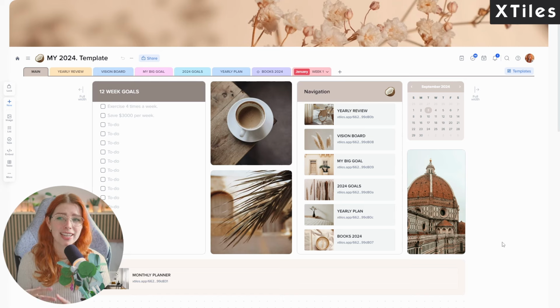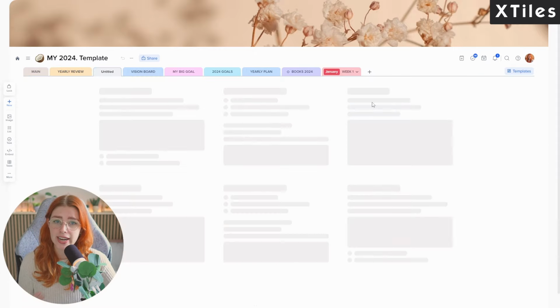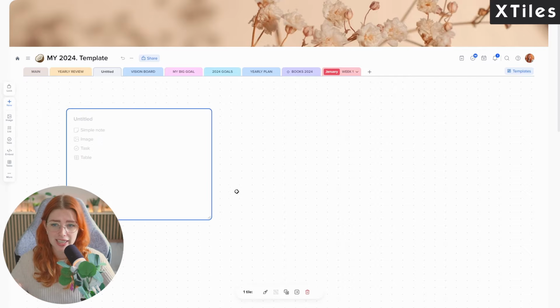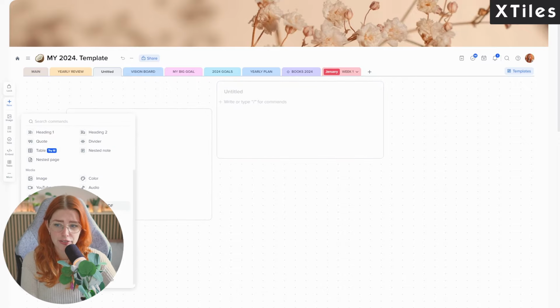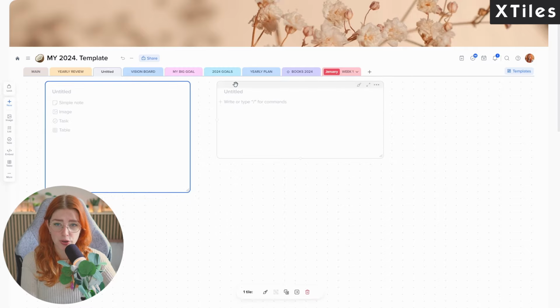As you can already see, it looks super pretty. I like when my productivity tools also look good and they're not just a functional thing, and Xtiles really hits that sweet spot. And one of the best things about Xtiles is that they basically have 3 different levels of customization. You can either create a fully blank page, which kind of gives you a bullet journal-like page that you then get to customize with whatever you want simply by clicking and dragging, and then you can add things like a simple note, an image, a table, and there are so many options that you can add from. There's even a whole list on the side, so you can go ham and completely customize your own page.